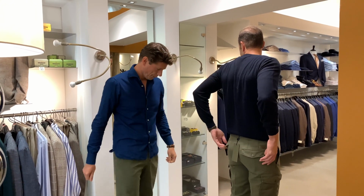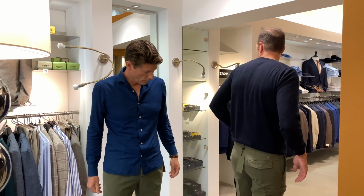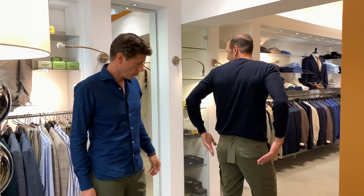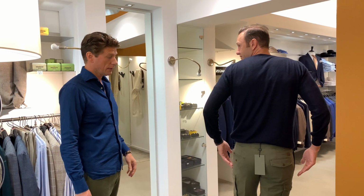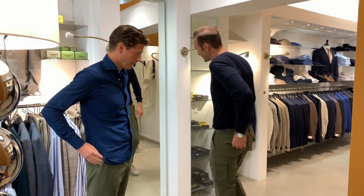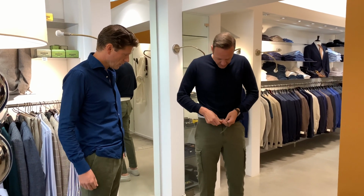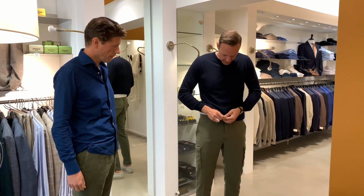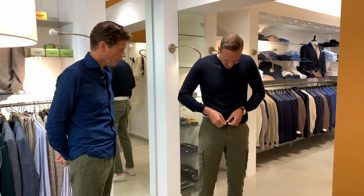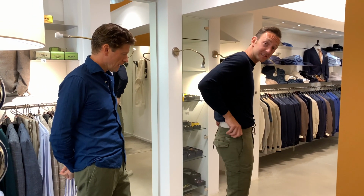We also offer the possibility to put inside, because sometimes people prefer to have an asymmetric pocket on the back, just to be a little bit different. Exactly. Here you have another detail, because you always have the cord, so you can close like that. And you always have the elastic on the bottom.